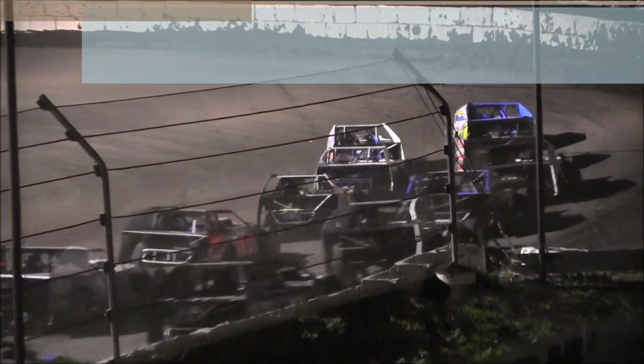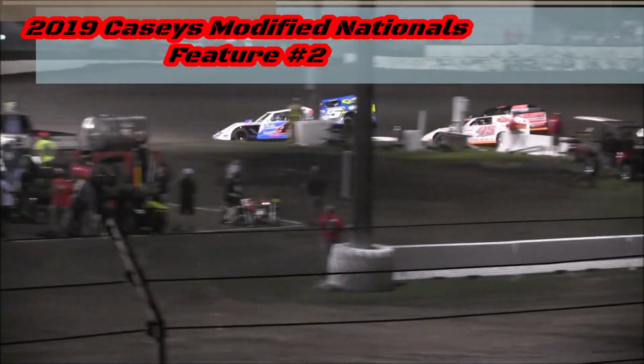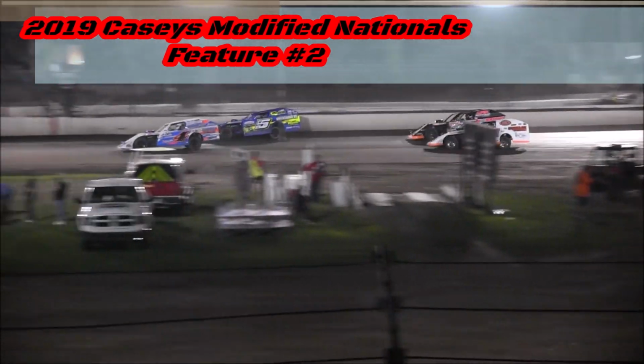Victor Lee and Tyler Nicely on the front row. Kyle Hammer and Alan Weiser looking for the green, and it's added. Here we go, showtime for feature number 2.